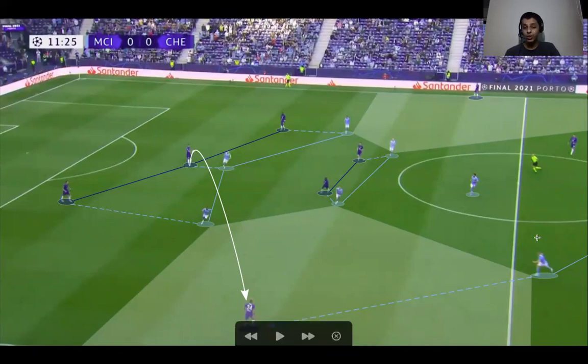So what we tried to do here was press in a 4-1-2-3 shape. And here what we did is we matched their 3 to build up structure man for man effectively.